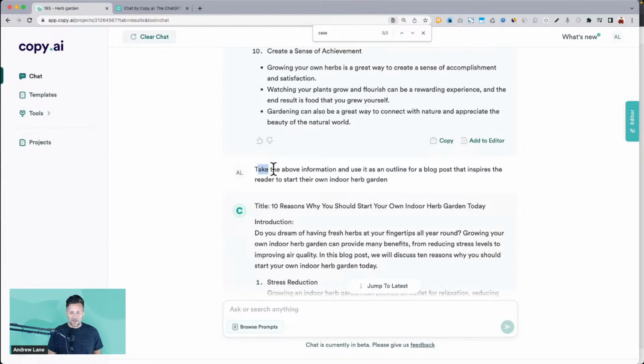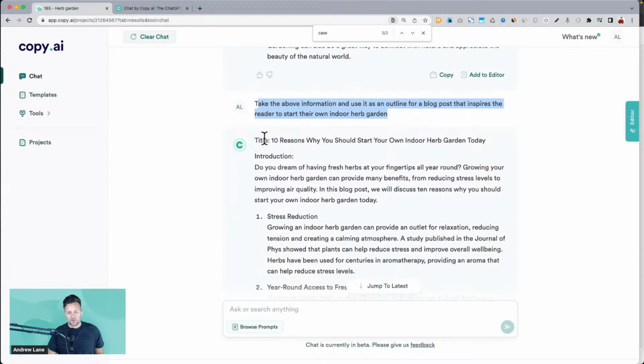And then I said, take the above information and use it as an outline for a blog post that inspires the reader to start their own indoor herb garden. So I just said, hey, take that list, and then here it goes. Title, it wrote that up for me. Introduction, wrote a nice intro.